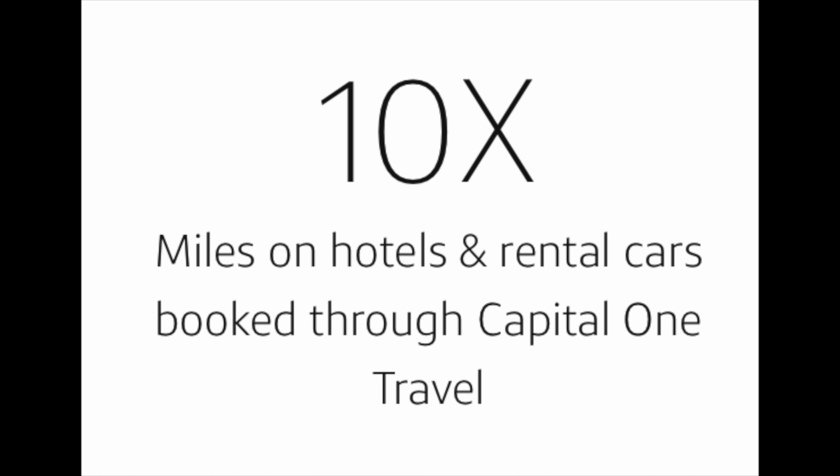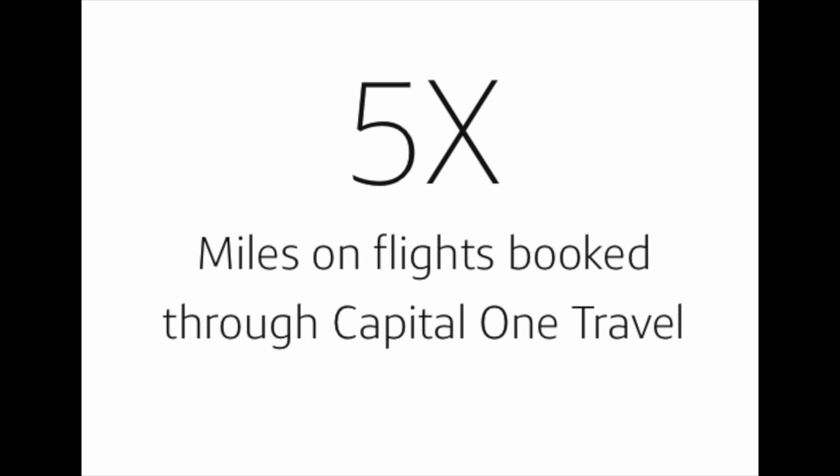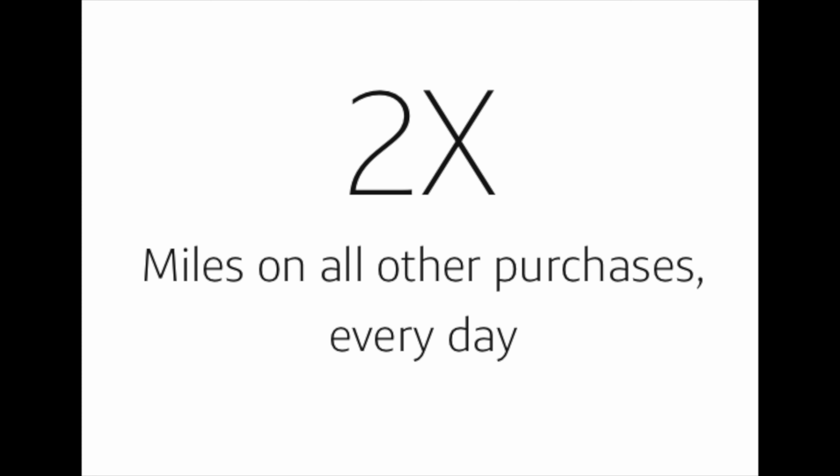So this card's multipliers are 10x on hotels and car rentals booked through the Capital One portal, 5x on flights booked through the portal, and then 2x on everything else. So this is a travel card, but it's also your catch-all card with that 2% on everything.